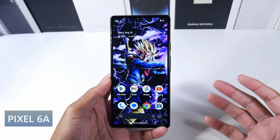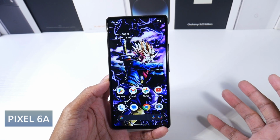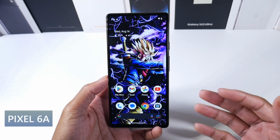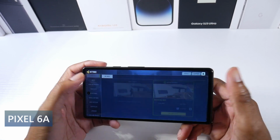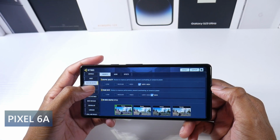I think the only downside with this phone is that there's no high refresh rate. It's just an OLED display, HDR at 6.1 inches, 1080p, 429 for the PPI. Overall, a pretty good display. It's just lacking any type of high refresh rate. That's why I said you might want to get the Pixel 6 if that does bother you. But overall, the screen quality itself is still pretty good.